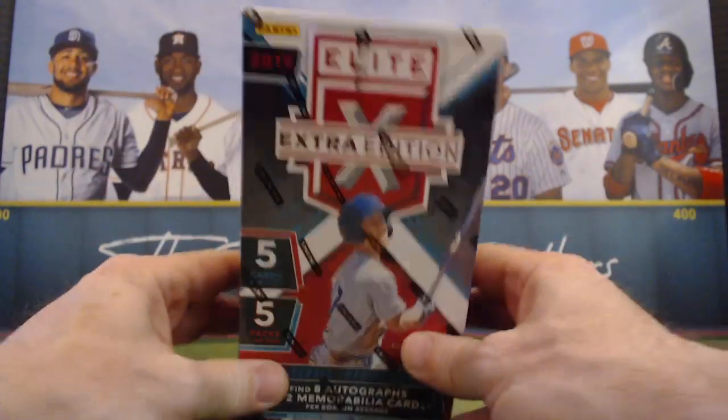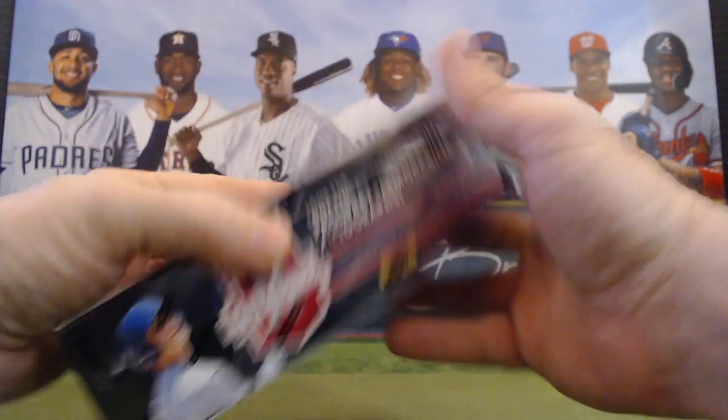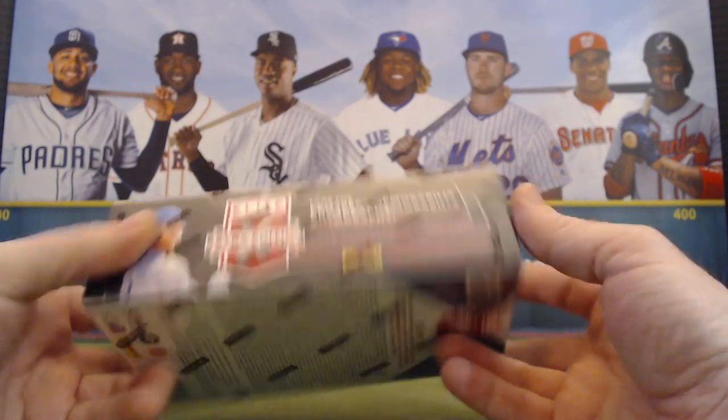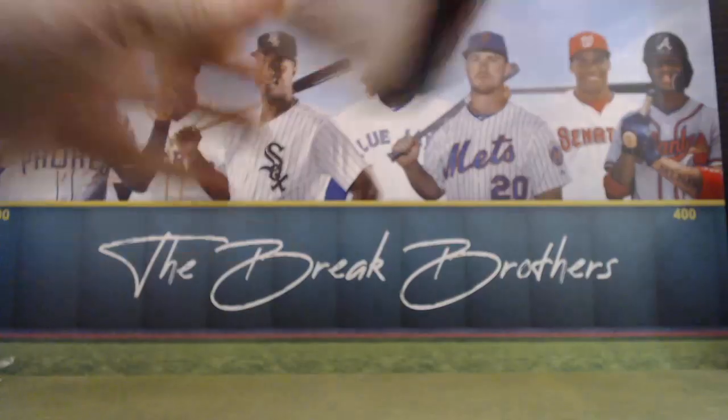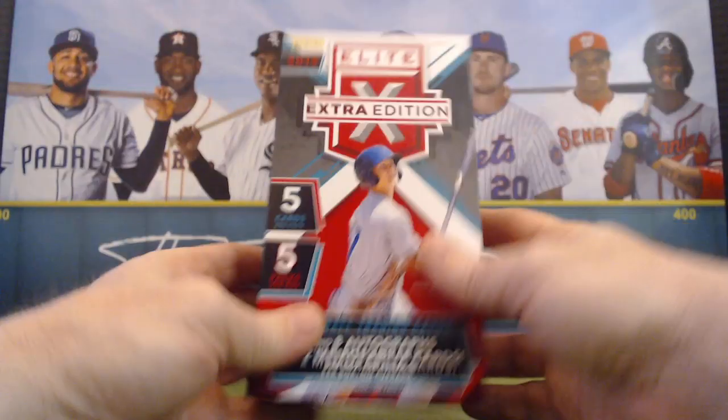All right, guys. Elite Extra Edition. Again, prospects, if you're into it, these are great. Both ends of the Break Brothers here. We love these things. We've opened a ton of them. And let's do another one here tonight. Again, this was given to me by the other half of the Break Brothers. Thank you again for that.